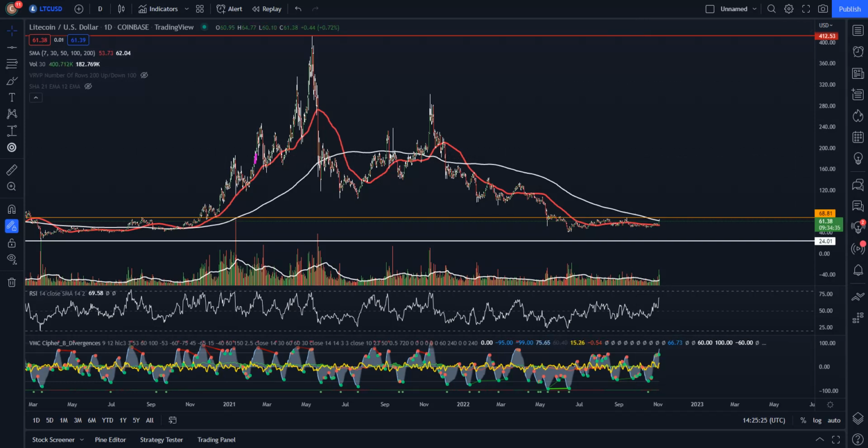Now, if we take a look at the relative strength, it's going to be at 70 right now on the one-day time frame for Litecoin. So we haven't seen that number, let's see here, guys, since roughly November 15th, 2021. So it's been a long time since we've been up that high. VWAP is going to be at a positive 15.25. Money flow is going to be a negative 0.55, trying to get over to the positive there for our money flow.